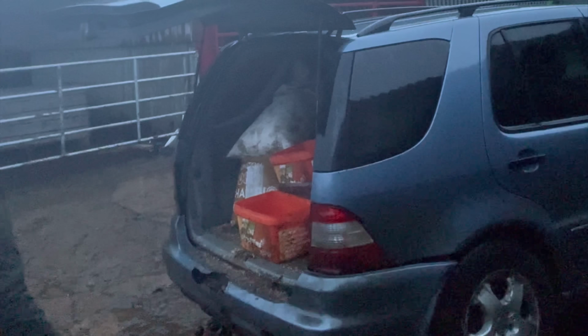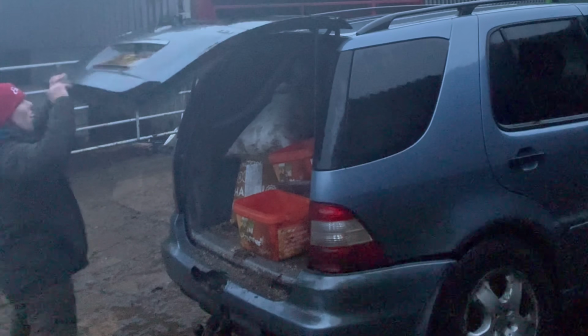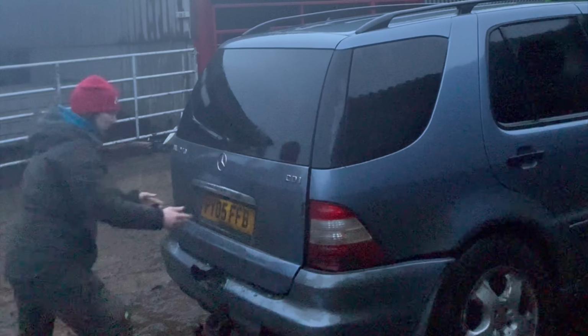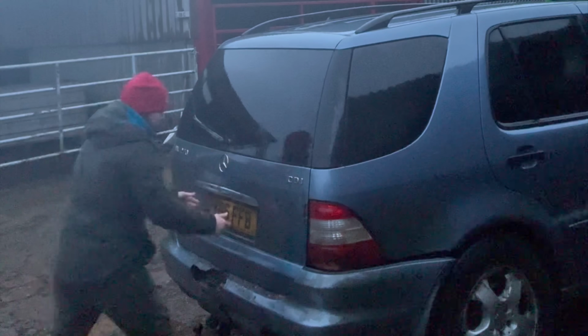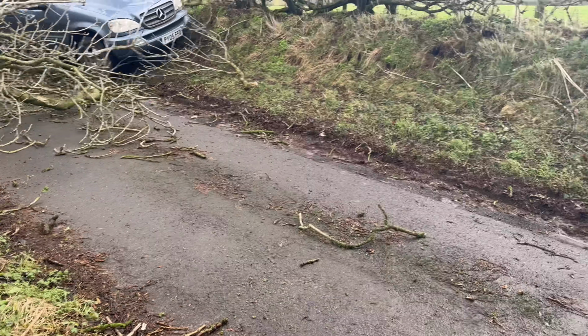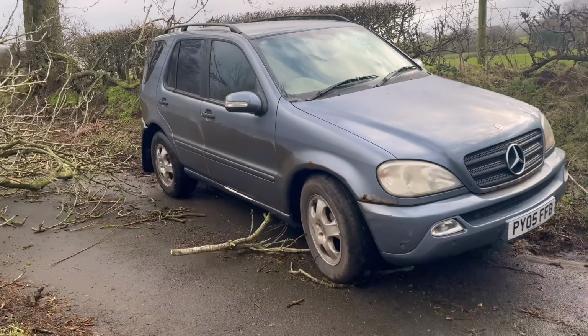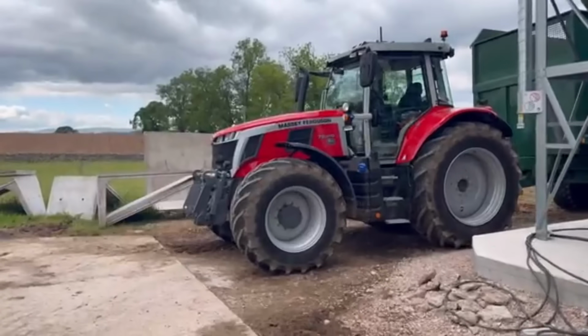Roy's beloved ML actually gave up this year and went to the scrapyard. So if you're a long time watcher, you know we have had this a long time. This car was £1,200 and has lasted, how many years? It's been absolutely wonderful, but as with everything, it has to come to an end.